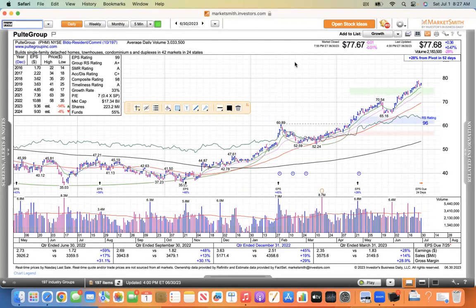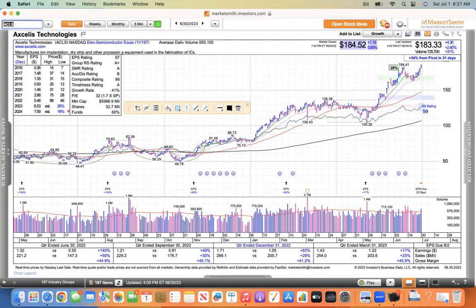Was another one that I want to look at here. Oh, we can't just have Nvidia as our only semiconductor play. So ACLS, this is a semiconductor equipment maker. I think that's the number 7 group year to date, and this is the leader in the group. Leading stocks and leading groups, and this one gave us a chance here.